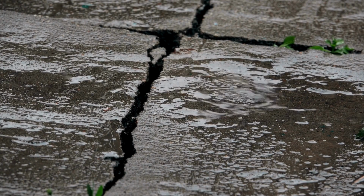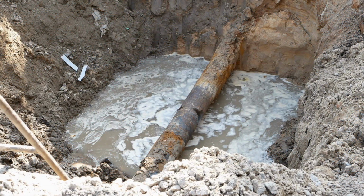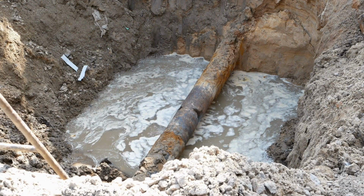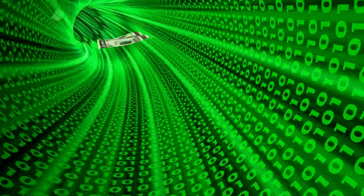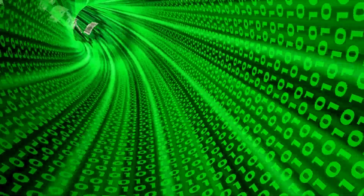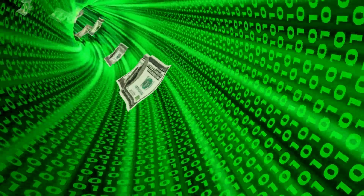These small cracks let water in, which can lead to rusting of the steel reinforcement inside, and over time, it weakens the structure, causing huge maintenance issues. The cost of repair is astronomical. In fact, in the United States alone, it's estimated that over $100 billion is spent each year on repairing concrete infrastructure.